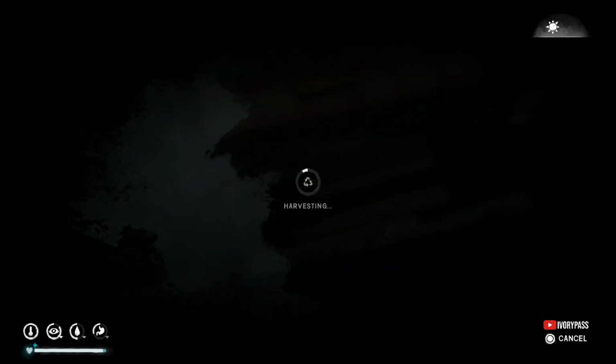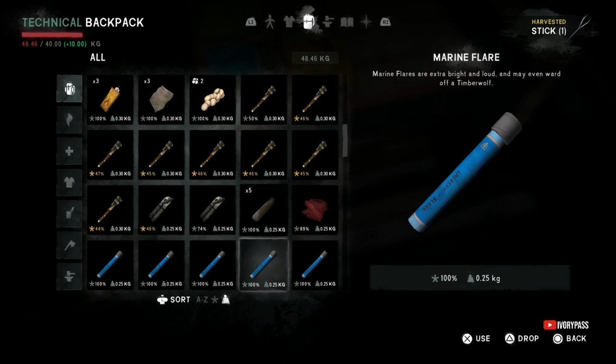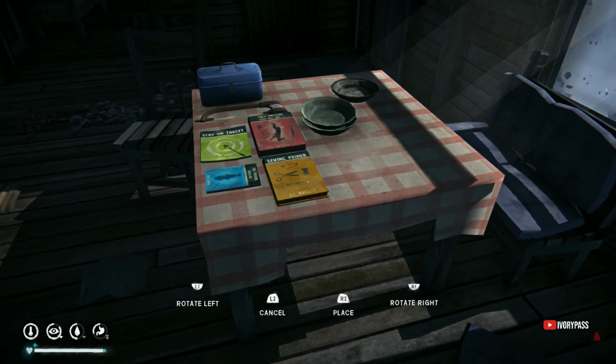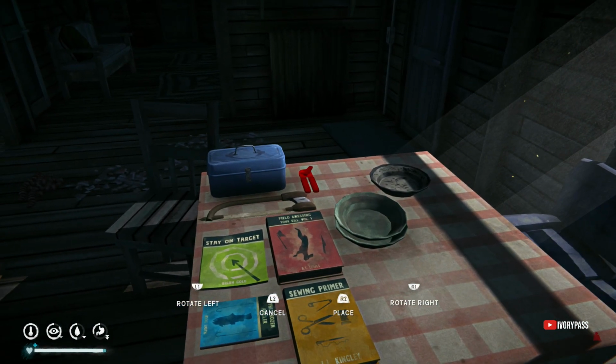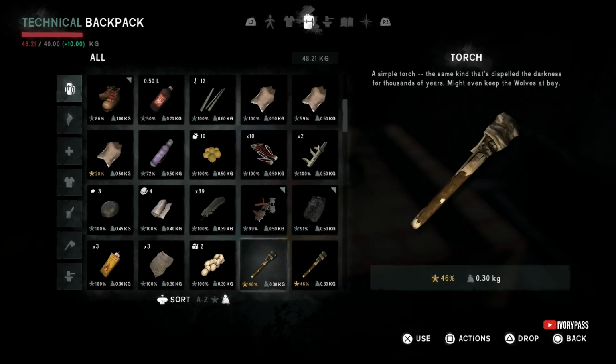We can harvest this right quick. Looks like I got an extra can opener. Where was that guy at? There he is. We'll drop the 46 percenter. We've got a set of tools right there that we can fix this up if we need to. Crampons are good.